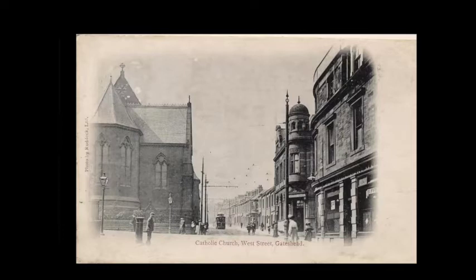Roman Catholics waited until 1859, before this church was opened, St Joseph's on West Street, the bottom of Walker Terrace. This was largely paid for by Irish labourers who contributed a shilling a week to pay for it. It was meant to have a spire, but that was never built. I think once the church opened, they realised that they didn't need a spire. They didn't need to keep paying more money. So it was left as you see it there.